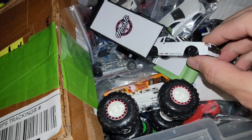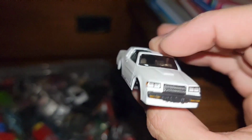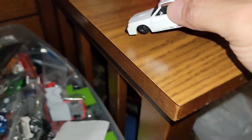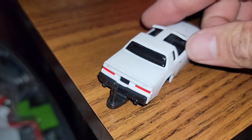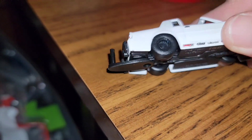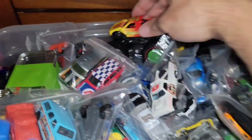Oh yeah. My T-Top GNX. Forgot about this one. That's clean. I don't know about that massive hitch though. That has definitely got to go, but yeah, I forgot that was even in there.